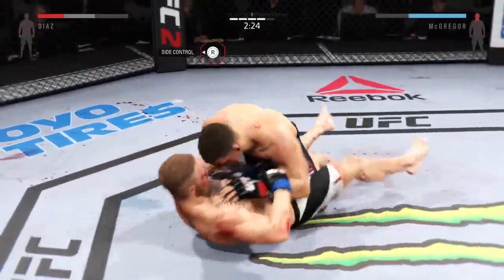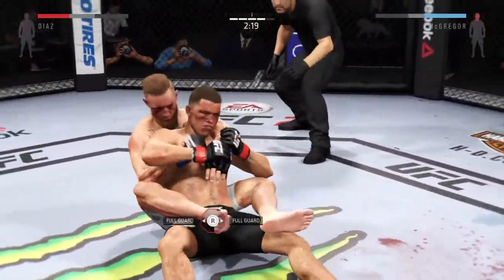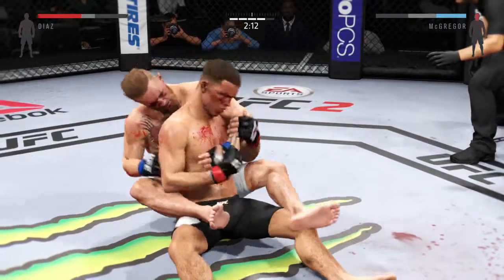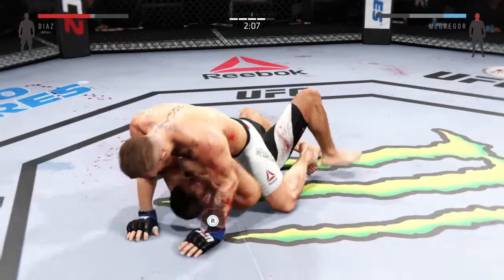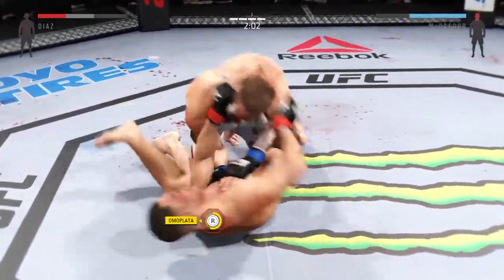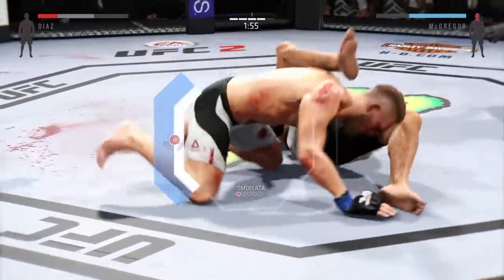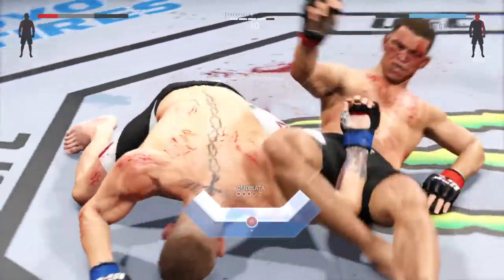Takedown. Beautifully executed sweep. McGregor going for a choke here. He got out of that choke. Full mount. He hip escapes. He's out of the full mount. Now he's in guard. Nate's trying to lock up a submission here. Don't give up. Now he throws his leg over the shoulder. Does he get it? Yes.